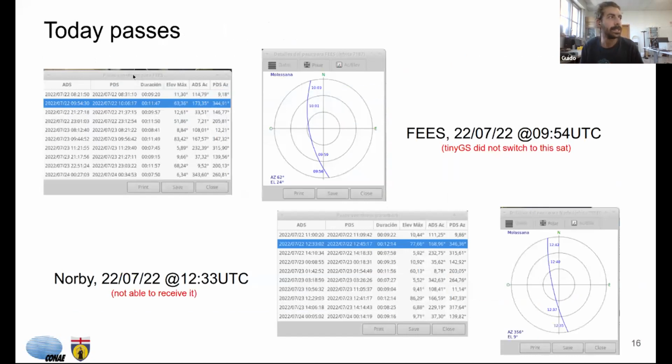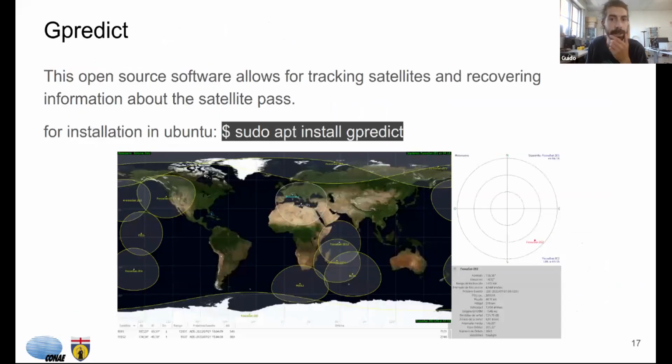I tried to get these passes from today, but I wasn't able to. I'm using this software called GPredict to understand where the satellite is at every moment. And maybe TinyGS is using this information to change in my receiver the new LoRa modulation, the new LoRa configuration for each satellite as they change over time.